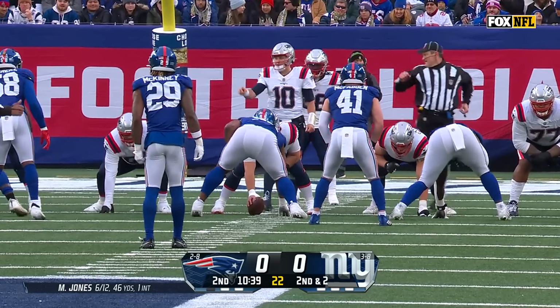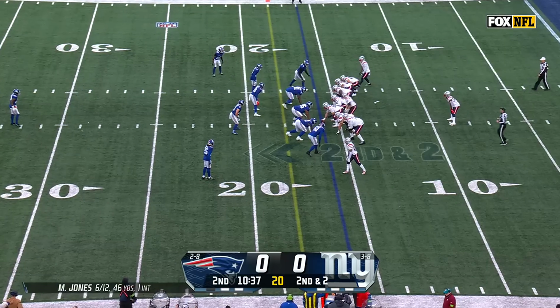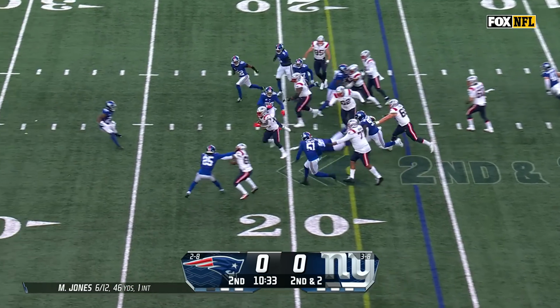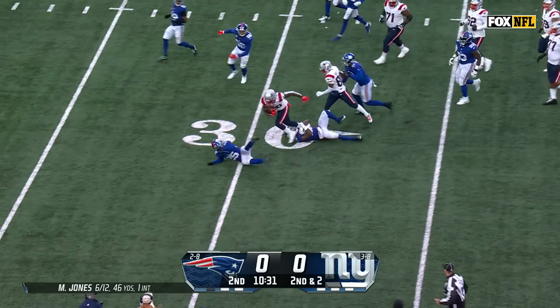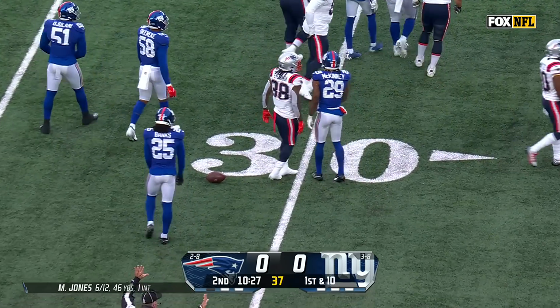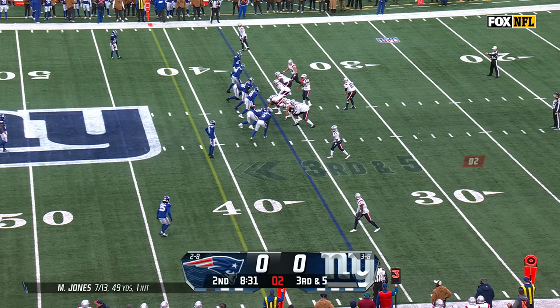Usually you get out of the huddle that quickly, it's going to be a run play. I imagine an inside zone to Ramondre Stevenson. Here is Stevenson up the middle. First down, still going. Stevenson finally brought down after crossing the 30.